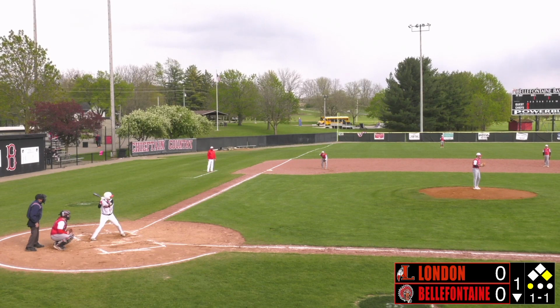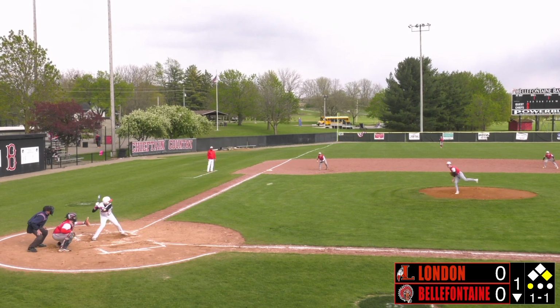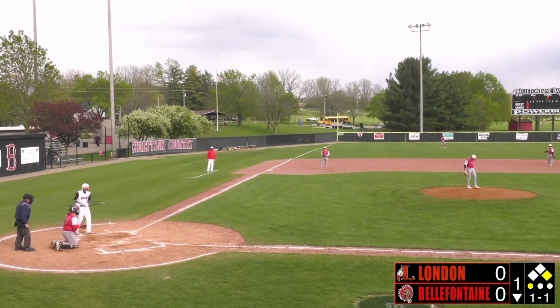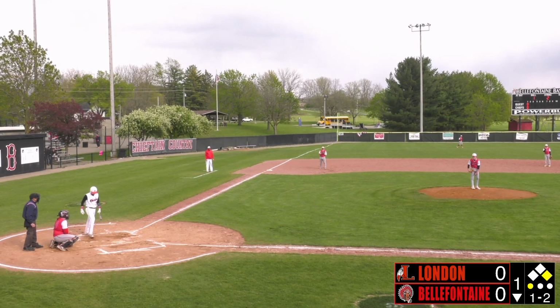Seems like when 35 is missing, he's missing high. A couple pitches against Reams and a couple here against Lane. Not sure if that's going to be a trend throughout the whole game, but we'll have to wait and see.